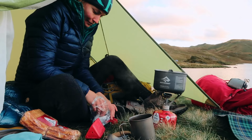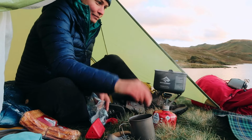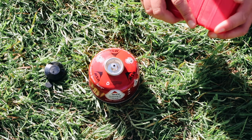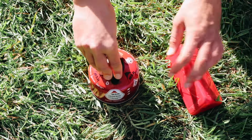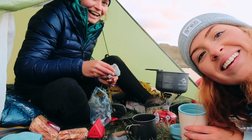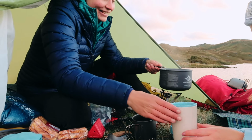It also only costs £30, so it's not going to break the bank, and it can boil a litre of water in 3.5 minutes, which is just about the time it takes to pitch my tent. So you can set up your water to boil, pitch your tent, and voila, enjoy beautiful views with a brew.